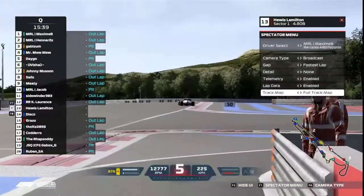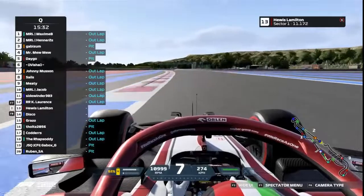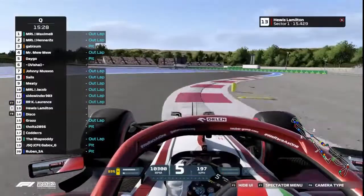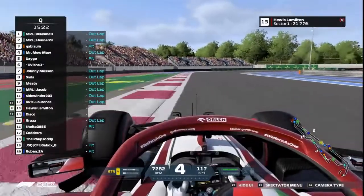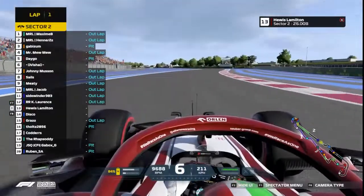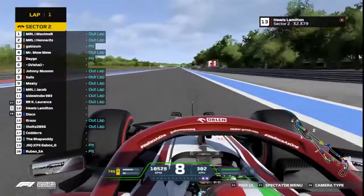But here he goes into turn 1. Looking great so far, keeping it within the bounds of the track. Johnny Disco, though, he has invalidated. So far, Hughes is the first driver. And Johnny Disco spun at the exit of turn 6. Very unfortunate. So those mediums are well and truly done.